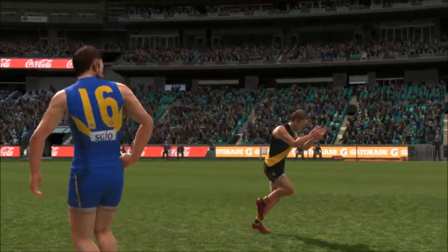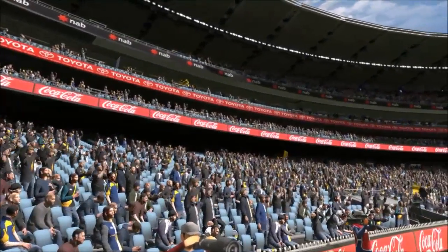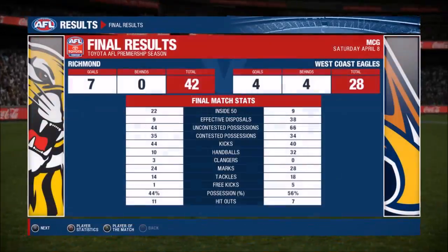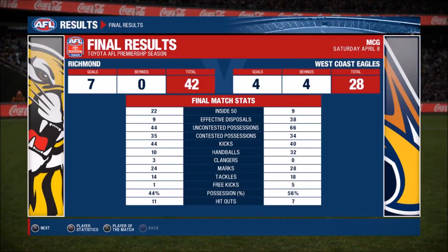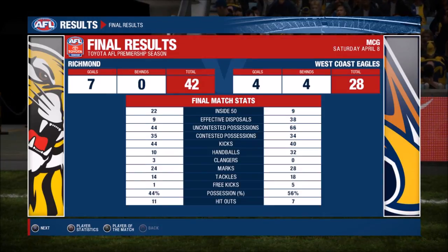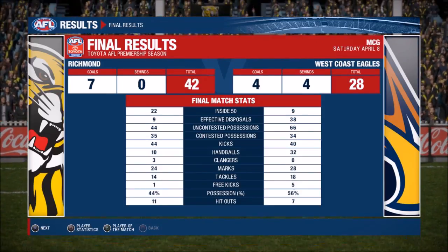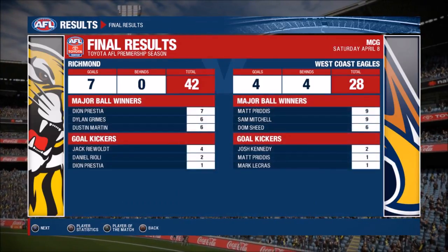3 in a row now, and 6 if you include the JLT Community Series. So we have started the season well. You could say we're flying high. But oh my god, someone save me. 7-0, 42 to 4-4-28. A very nice performance from the Tigers, walking away the victors.